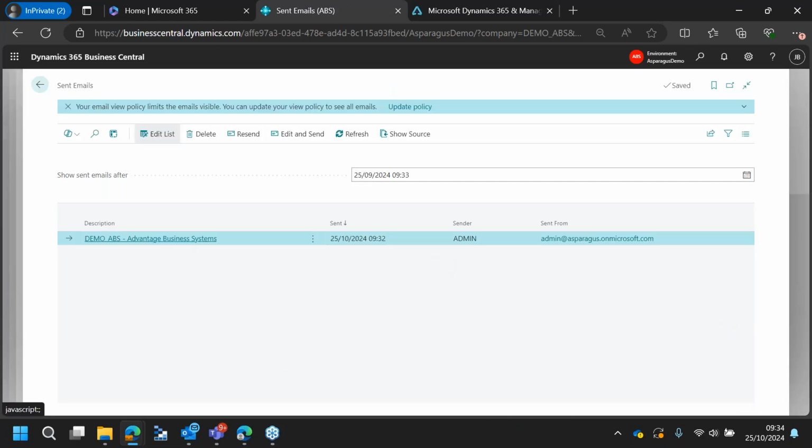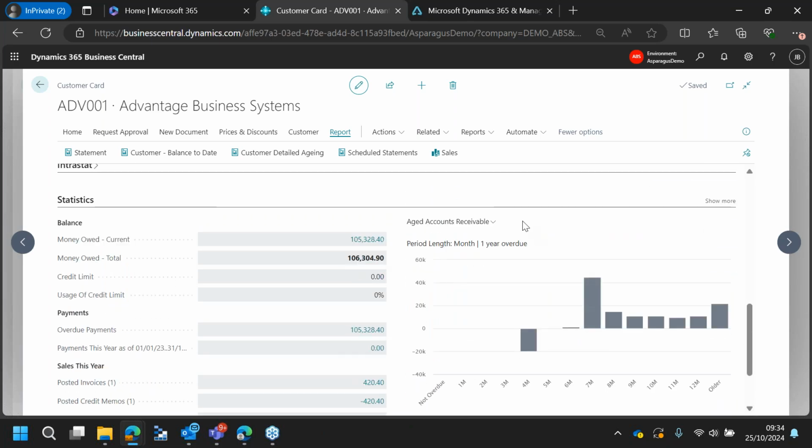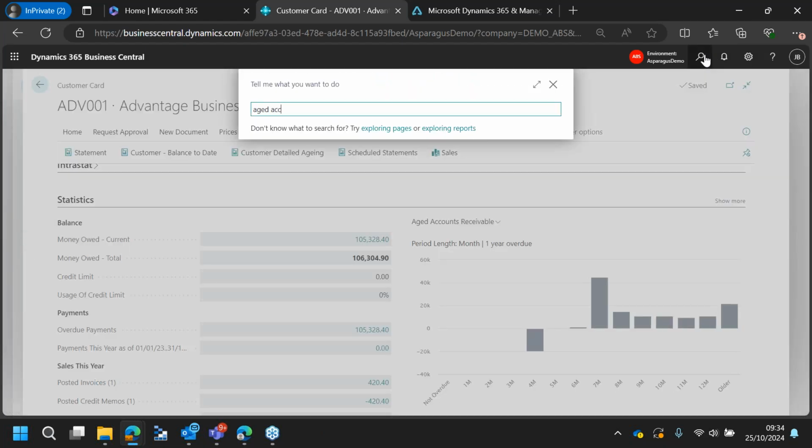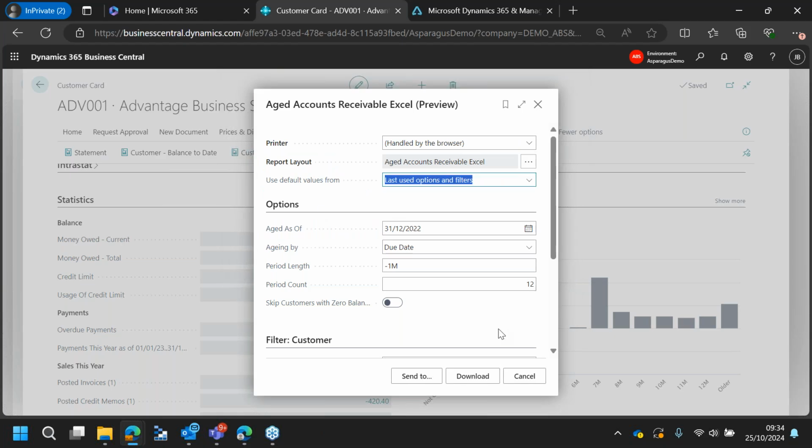And then lastly, just to go back to the customer card, I just wanted to quickly show you. On the customer card itself, we've got some statistics to show you what's happening with the customer, as well as an aged accounts receivable, a little bit of an aging. We do have a standard aging report within Business Central. But what I wanted to show you is there are various reports that we can export out for your aging. As an example, I just want to show you this Excel preview.